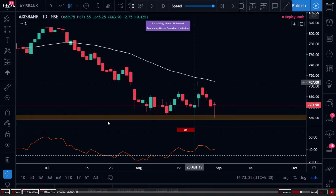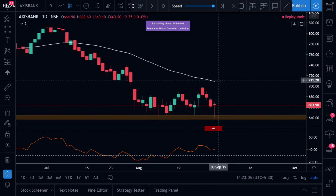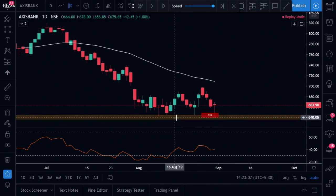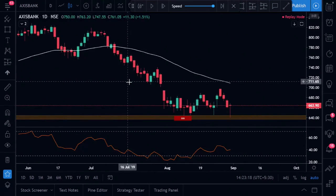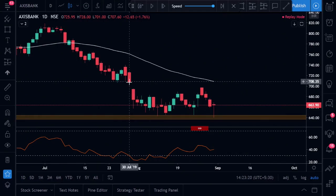On the daily chart of Axis Bank, I see a good area of support here. The price has respected this area twice already. In the past also the price has reacted to this area nicely. So, this area holds itself as a strong area from the daily time frame.